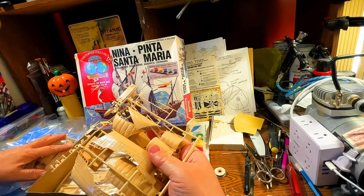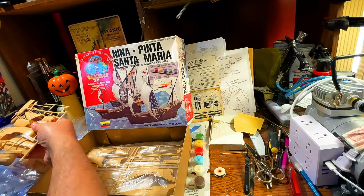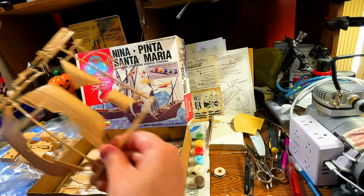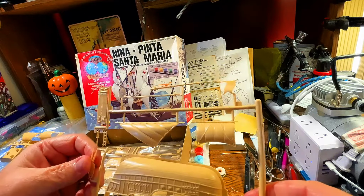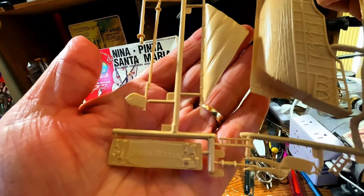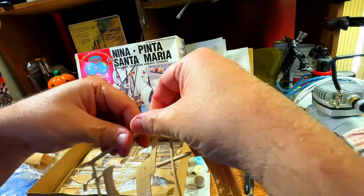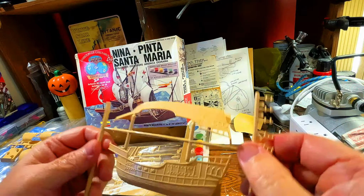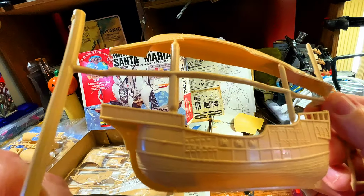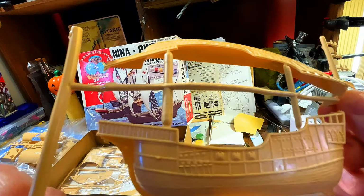This one looks like it's just a little bit larger. Maybe this is the flagship. Maybe this is the Santa Maria. Looking at the first tree, yeah, this is the Santa Maria. So the Santa Maria would have been the flagship of the fleet. That would have been the slightly larger one. Again, guys, none of these ships are very large.